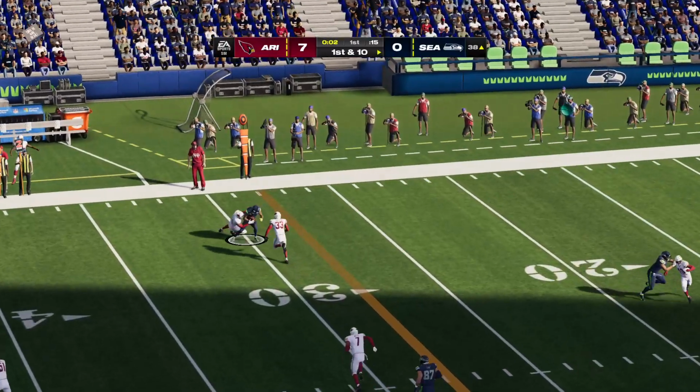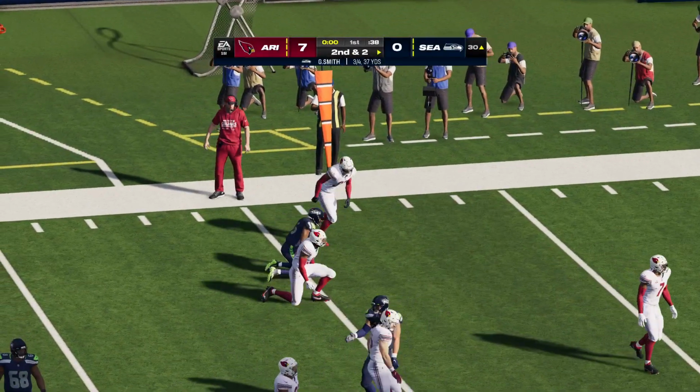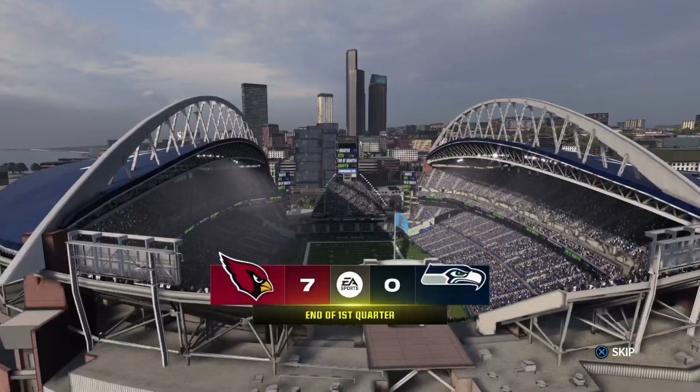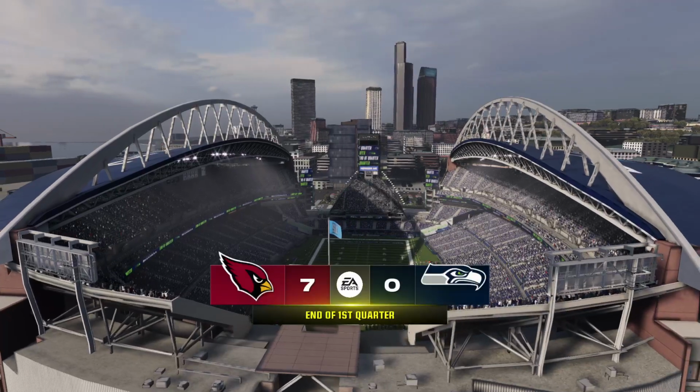Now Smith. The catch is made here by Tyler Lockett. And he's going to be brought down on what will be the final play of this first quarter. After 7-0 on EA Sports.